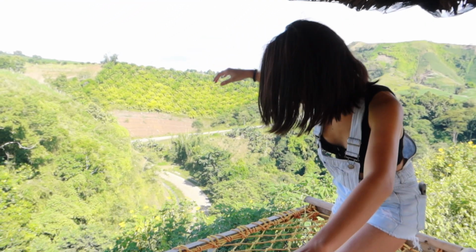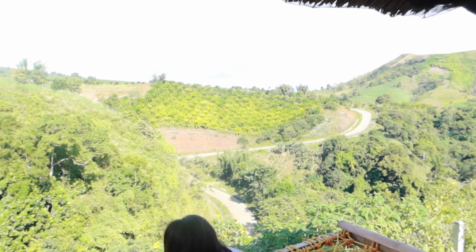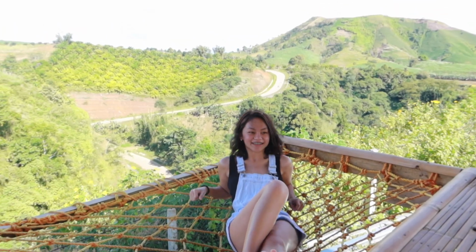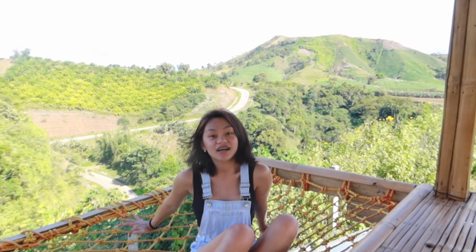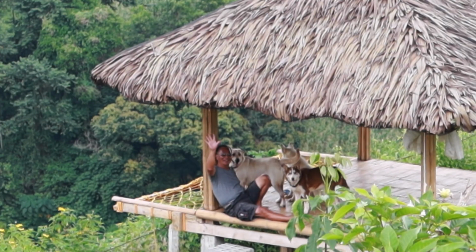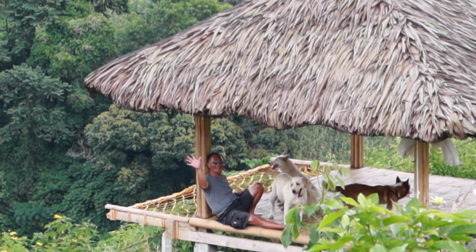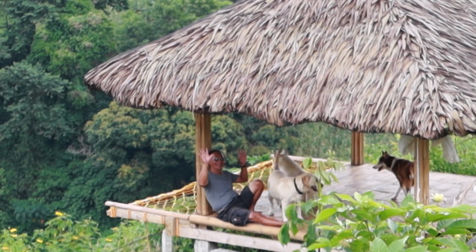When you step here, step like that, check. And so you get to enjoy the view and the wind as well. So yeah, this is where my dad likes to tumble by most of the time, and ligid-ligid lang dahil dere ang mga dogs with him.